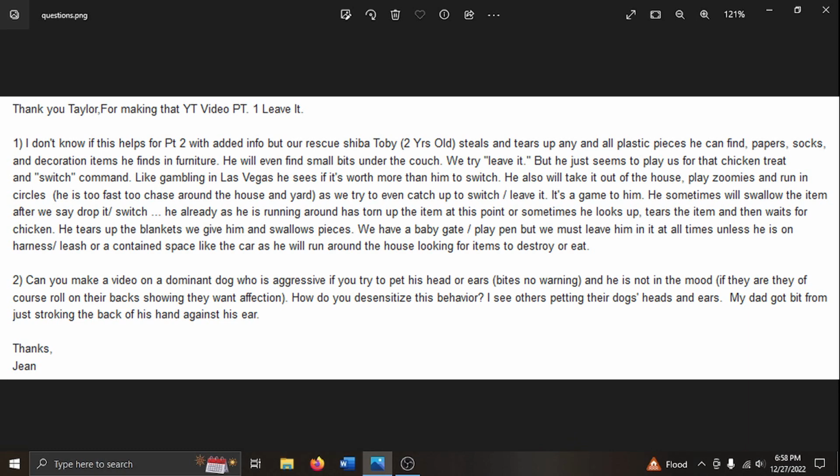Okay, so this dog has learned. Dogs are very smart. A lot of people will say their dog is stubborn. I say it's just that the dog is too smart for their own good, and they don't understand where we're coming from as humans, which we don't expect them to, but they're not necessarily being stubborn. A lot of times they just don't understand what we want from them.